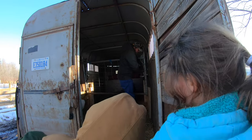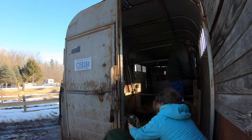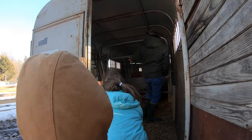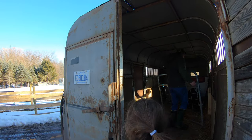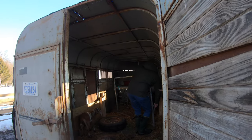Here she comes. Hey, baby! Can I hold her? She's a little heavy. Come here, baby. Come here. Hopefully they didn't bust. Come here, Fawn. Hey, baby doe.